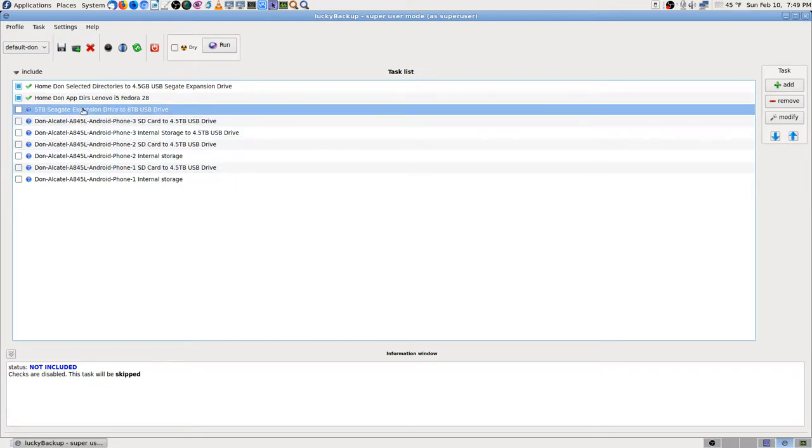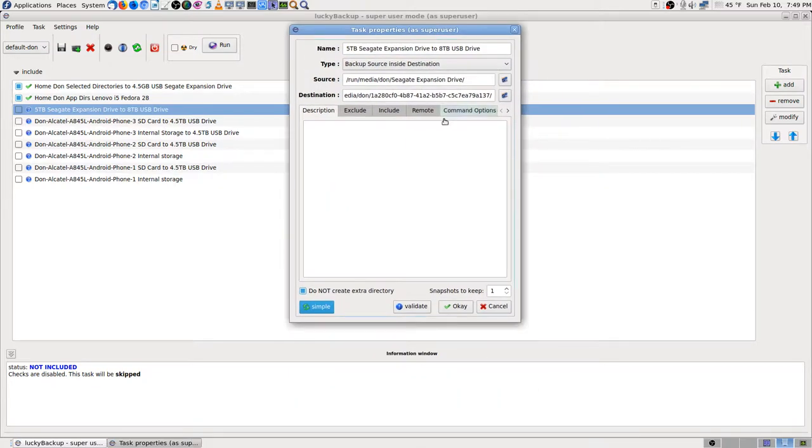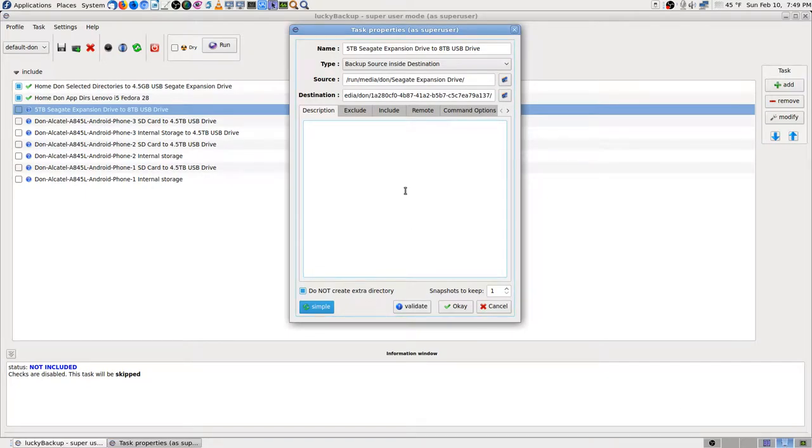Anyway, I ran this profile all night. I started it, went to bed, and let it run all night, and then I checked on it and looked through it here. It didn't get through, but I started looking through in Crusader, like I was showing a minute ago, and there was a bunch of folders that should have been full of files that were empty. And so I think I have a problem.